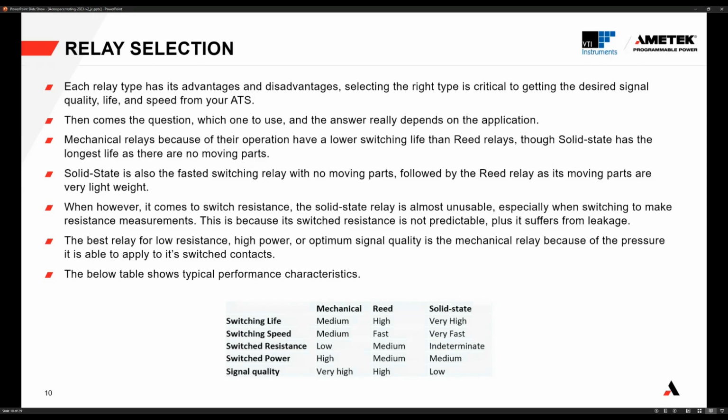And therefore, even today, when you're looking for maximum signal quality, minimum resistance, then you're looking at the mechanical type relays to achieve this. The downside is that they do come with a reduced life, and they're also a little bit slower to switch your signal. But when it comes to actual signal quality, mechanical really is the way to go.